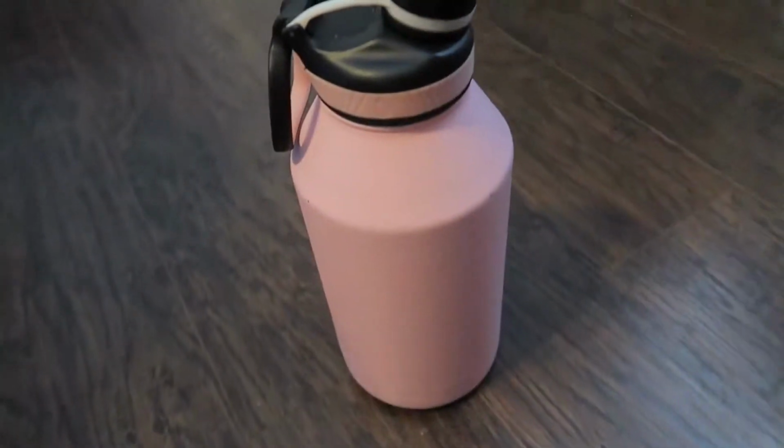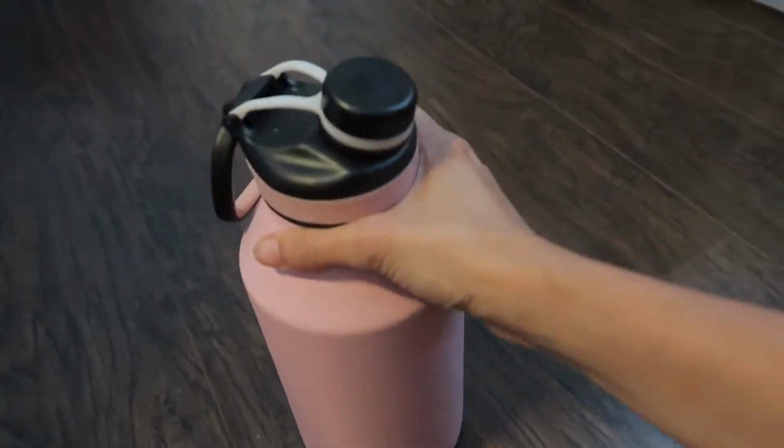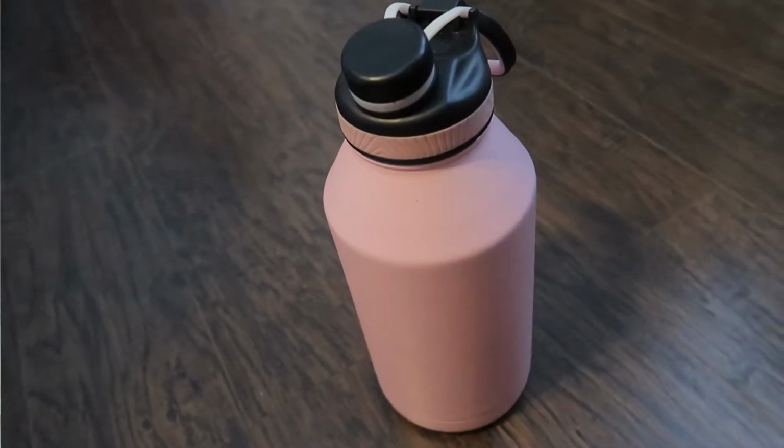And I still have to get my kids their own water jug, but for right now I fill up this giant water jug, and we take this with us and we share from it right now. It can hold about 6 cups, 7 cups of water, and it keeps it cold all day.